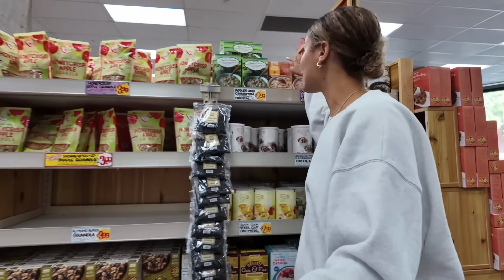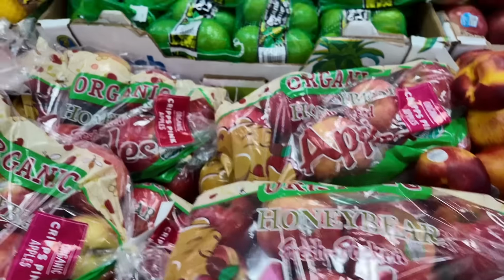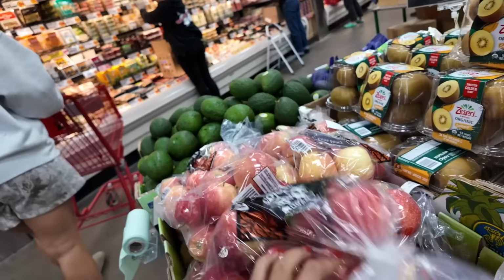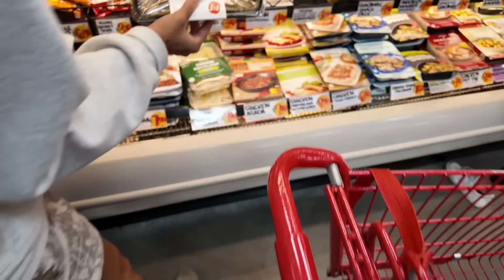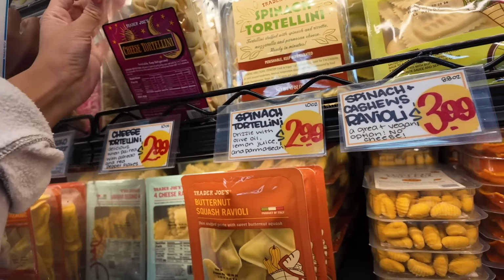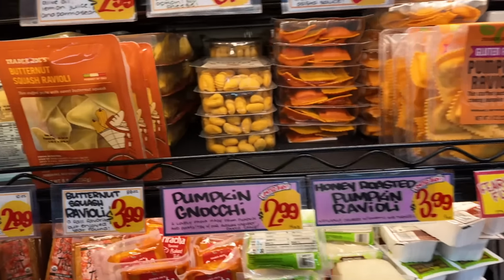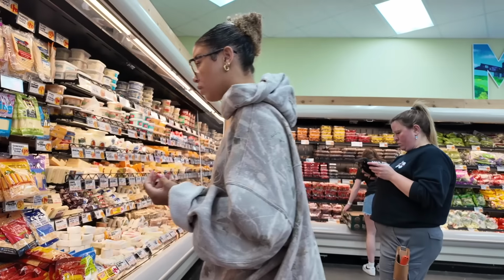Do you want a cart? It already smells like pumpkin spice. Pumpkin. We need some more fruits, right? Like apples? Do they have like apple crisp? Oh, here we go. Where's the tortellini? Good. Oh, this is what I need to get. I'll get two. Should I get two of these? They're small. Probably. Okay, let's get some cheese sticks.